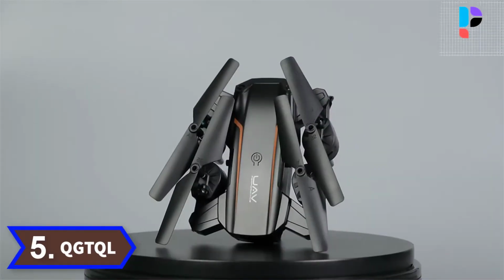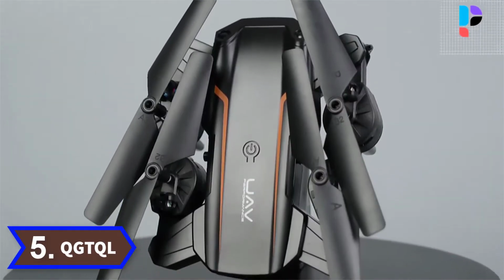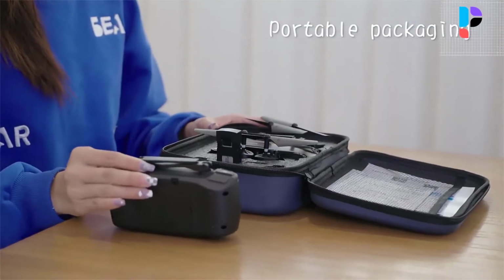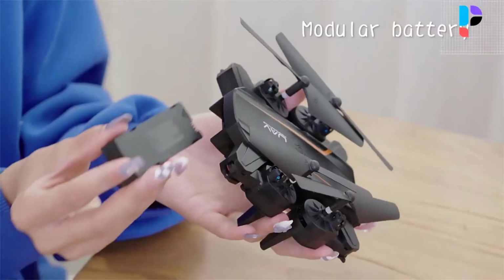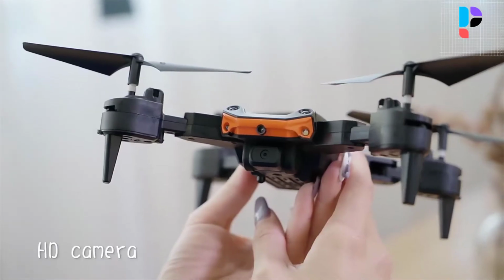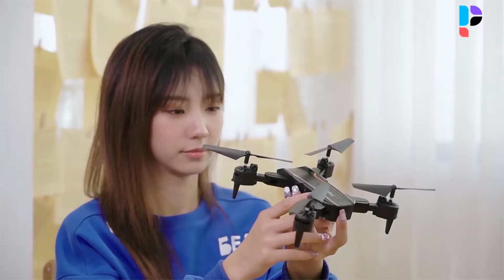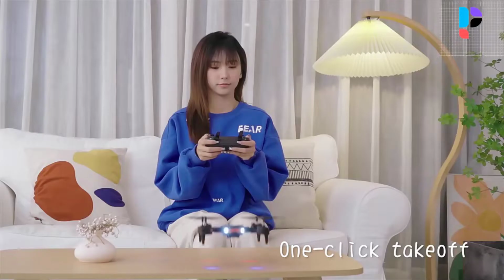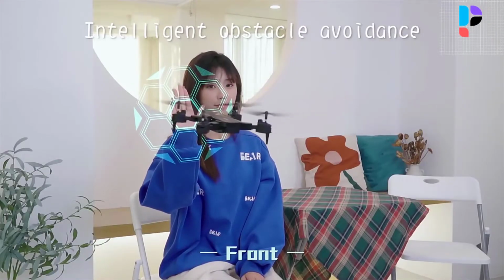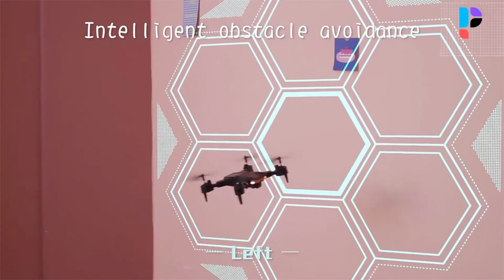Number 5. Brand name, QGTQL. Model number, KY603. Mini selfie drone equipped with an adjustable HD camera, which can broaden your views and record every unforgettable moment in your life. Meanwhile, with advanced FPV real-time transmission tech, you can enjoy real-time images through the app for beautiful scenery.